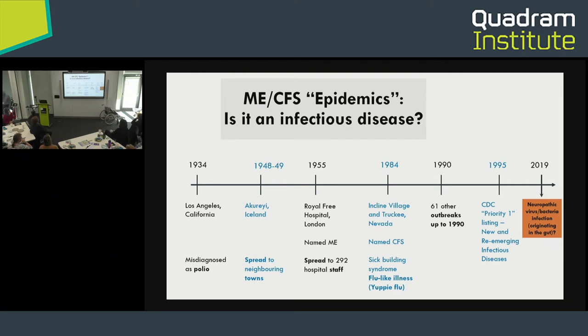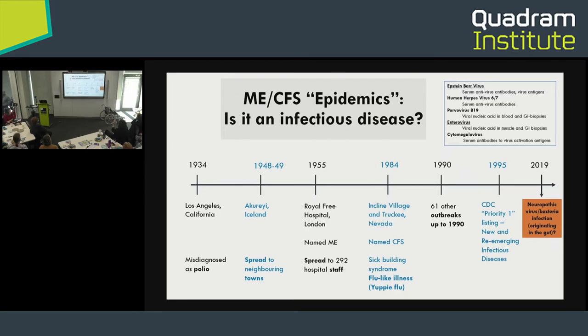Then in 1995, the American Center for Disease Control actually put it onto its list of re-emerging infectious diseases. So where we are now is that we have mounting evidence that it may in fact be an infection, and a virus infection may be an important trigger for the disease. Perhaps the virus may originate in the gut, and the reason for that is shown in this little box: Epstein-Barr virus, herpes virus, parvovirus, enterovirus, and cytomegalovirus. Two of those viruses are found commonly in the GI tract, somewhere in the gut: the enterovirus and Epstein-Barr virus. So again, this is building to a possible link to GI gut disorders that may be in part of this, and maybe a gut virus that triggers this.